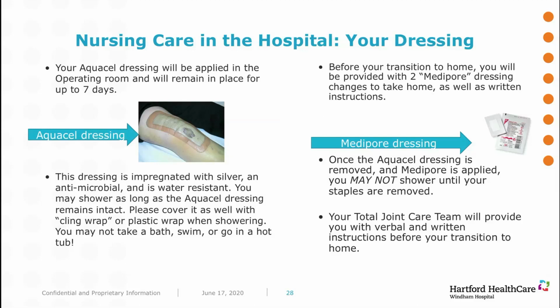Before your transition home, you'll be provided with 2 Metapore dressing changes to take home as well as written instructions. As long as your Aquacel dressing remains intact and free of excessive drainage, it may stay on for a full 7 days. You will be given verbal and written instructions of when it may be necessary to change it sooner. Once the Aquacel dressing is removed, the Metapore is applied. You may not shower until your staples are removed. Your total joint team will provide you with verbal and written instructions before your transition to home.